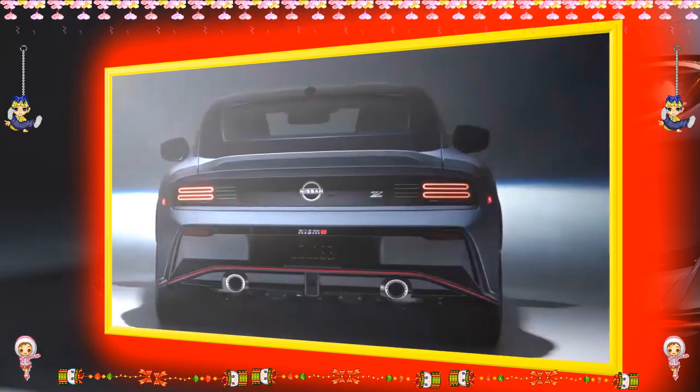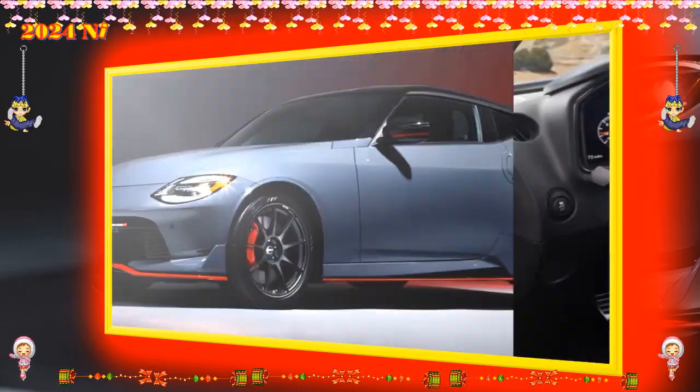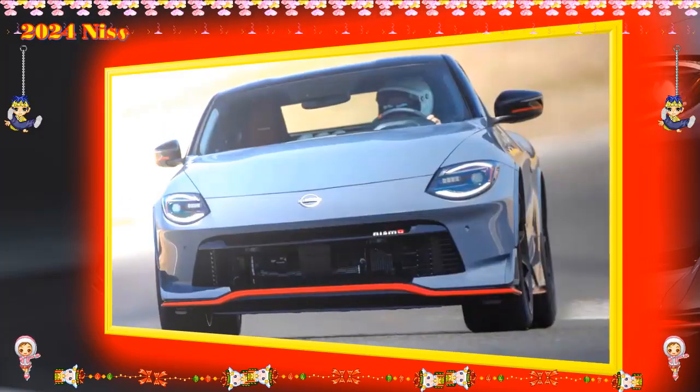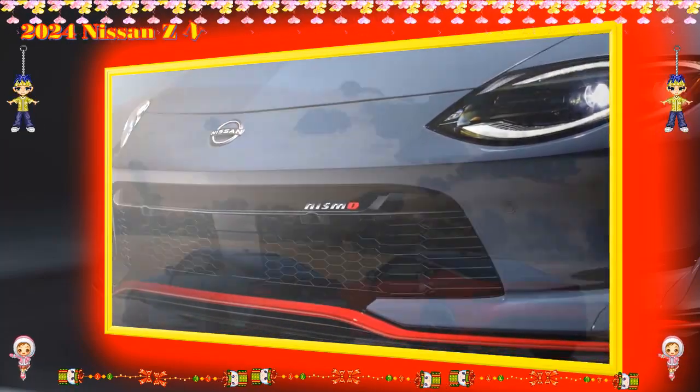And you can get the Z Nismo in any color you want as long as it's passion red or some form of gray, white, or black. The interior isn't any more colorful with new black Alcantara Recaro sport bucket seats with a red center stripe. Sorry to anyone who likes colors. At least the Recaros in the Z Nismo are much better than the Z's standard chairs.